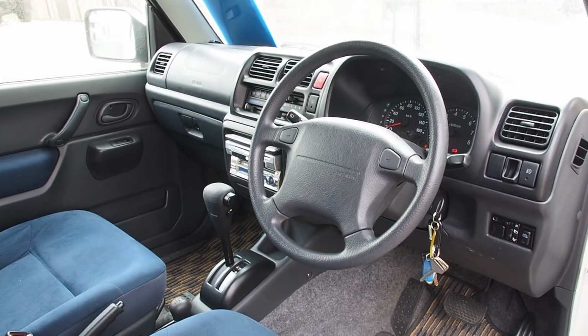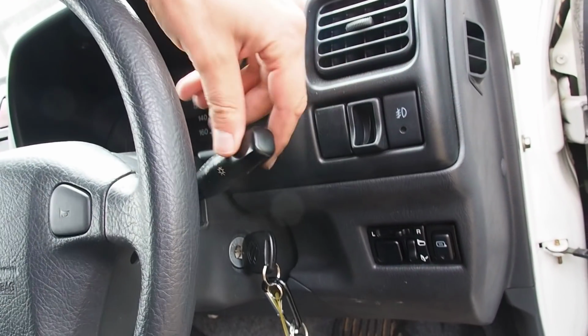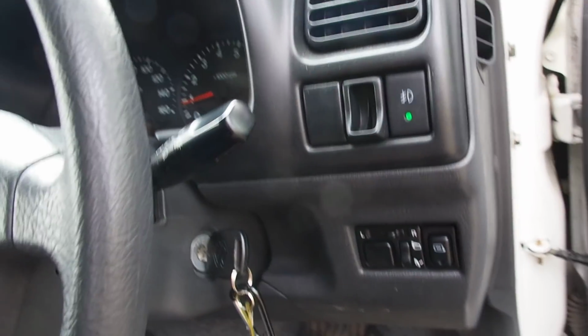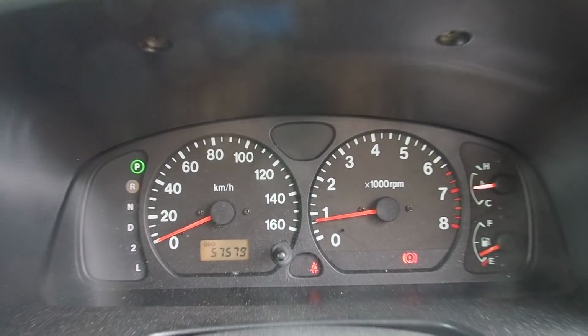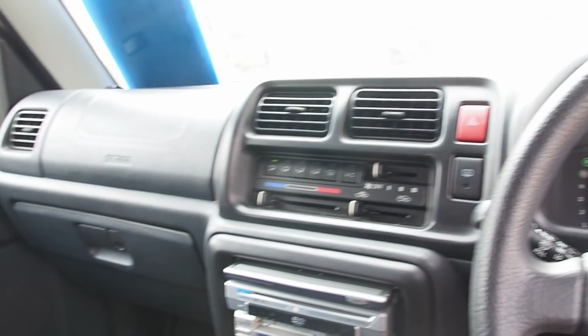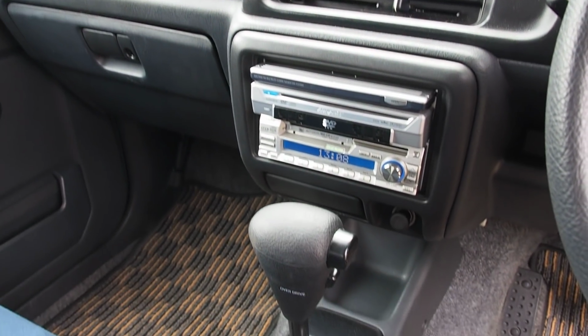Power steering on it. Fog lights. Let's turn those on to see what they look like. There's the folding mirror, only on the one side. Simple gauges, low mileage, 57,000. Everything's just in pretty much immaculate condition in here. And it kind of feels like a new car.